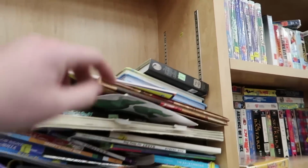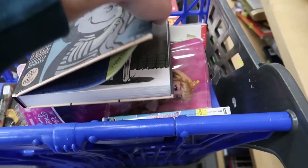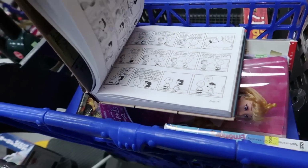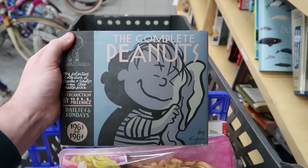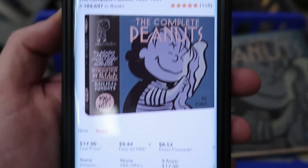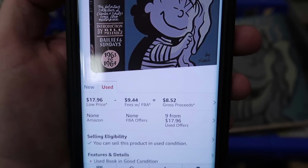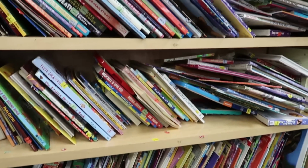Now taking a quick look at the books. There's some cool ones in here. We have like this right here, the Complete Peanuts collection. I think it's just a whole bunch of comic strips. Might be good. Let's see. It's $2. I'm gonna look this up. All right, so yeah, the Peanuts is pretty good. Take a look. Very good rank, selling for 18. So $6.50 I'll make. I mean, I'll take that. Why not, right? Easy money. Gonna keep looking around through the books a little bit, see if anything else pops out to me.